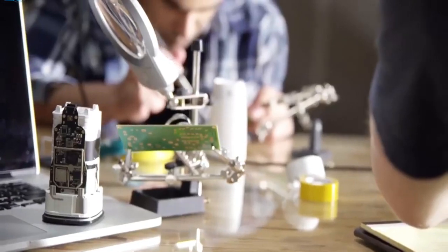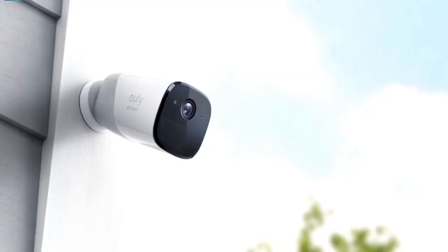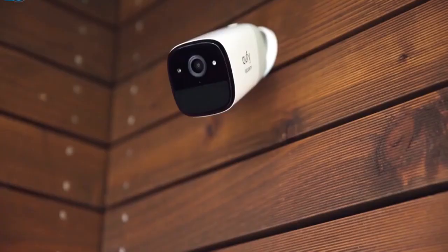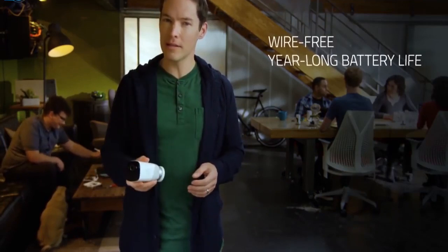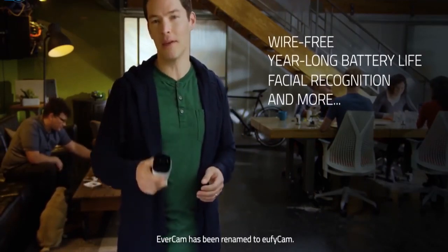We have a great team of top engineers, software developers, AI experts, and we are working with industry-leading manufacturers to make all this happen. We've built an amazing system that's ready to go right out of the box. Easy to set up yourself without compromising security, but we need your help to take what we have and get it to market. No one else is offering a wireless camera with a year of battery life, and eufyCam just keeps getting better by the day.